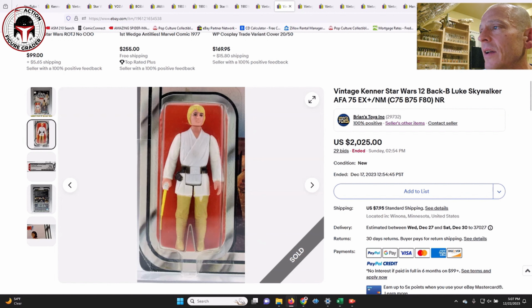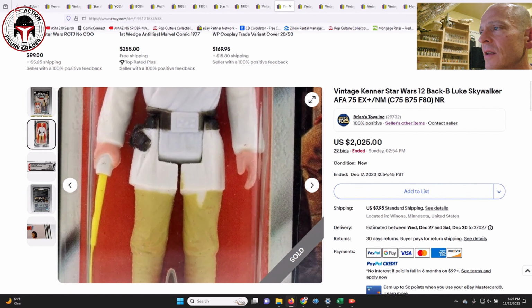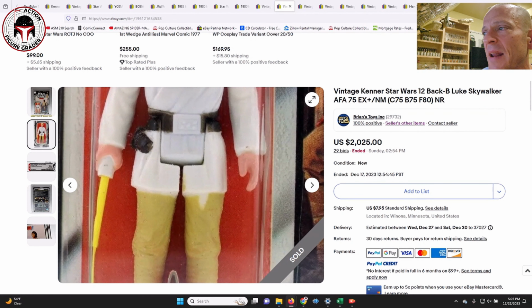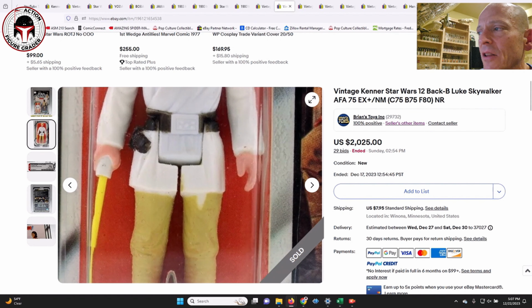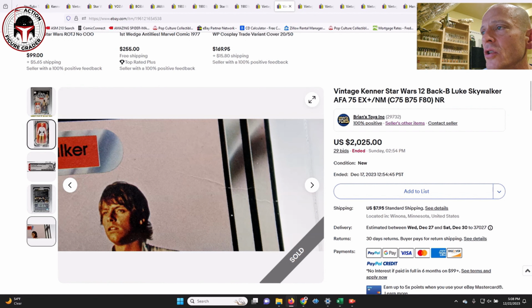And, again, this figure got an 80 score even with this white. It might have been some kind of weird paint defect. It may not be degrading because that to me looks like it was missed during the painting process. But I just thought that was interesting that it still got the 80 grade, even though it had a pretty obvious kind of flaw to the paint scheme.